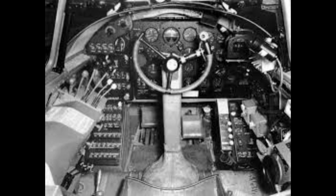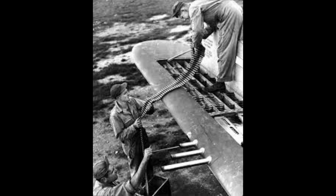In practice, pilots typically fired in shorter bursts to conserve ammunition and prevent barrel overheating, but the available firepower represented an overwhelming concentration of offensive capability. The ballistic characteristics of the 50-caliber round made it particularly effective against aircraft, structures, light armor, and personnel.